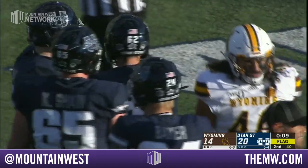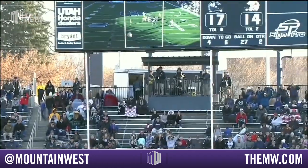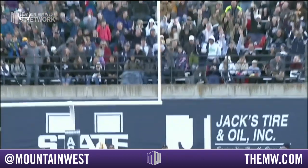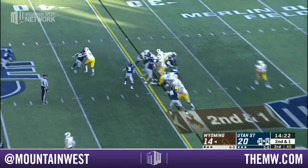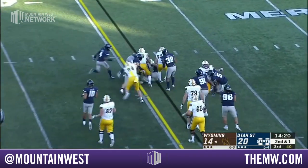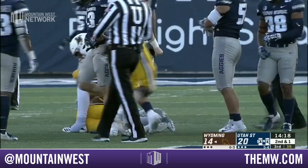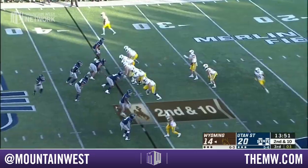59th of his career, but it's marred by a flag. You can't use your own player to give you leverage to jump up. So you can't jump up, first of all, and land on someone to convert some third downs in the second half. Xavier Valade, first down yardages. He's met right at the line, but did get enough after the tackle from Justice Tae.